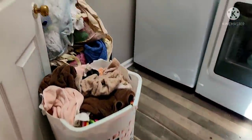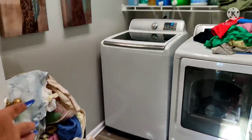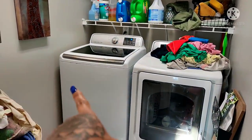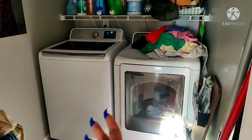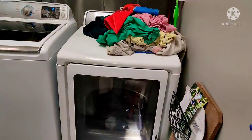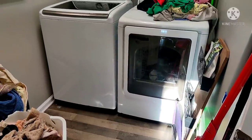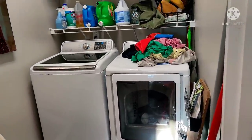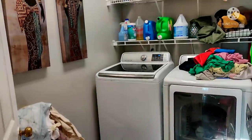Cue the video, cameraman. Okay, so this is a real life situation and laundry. The washer just went out. The dryer has been having an issue with drying the clothes in one cycle. So we actually went out and purchased a new washer and dryer, and we're going to take the opportunity to go ahead and make over the space a little bit.